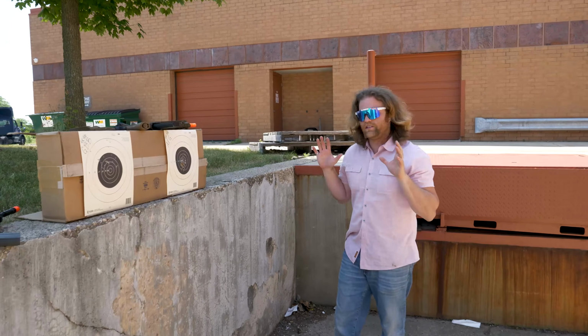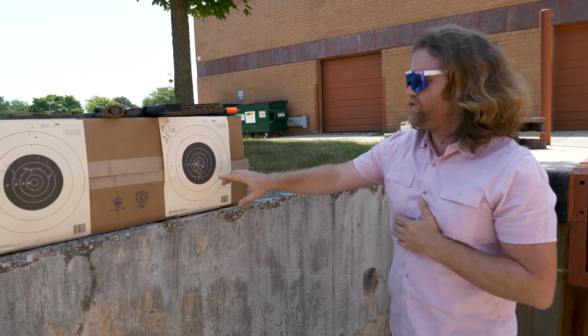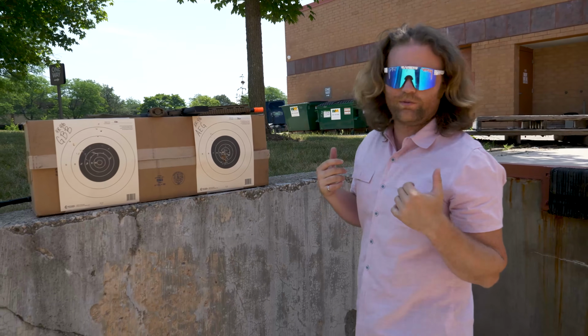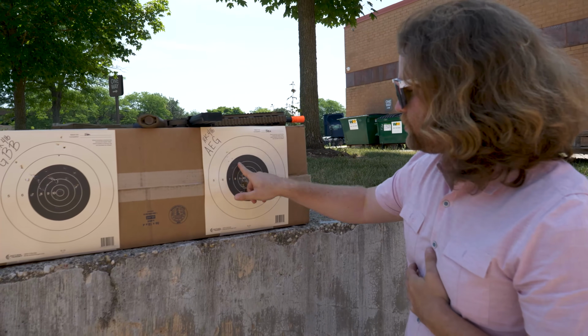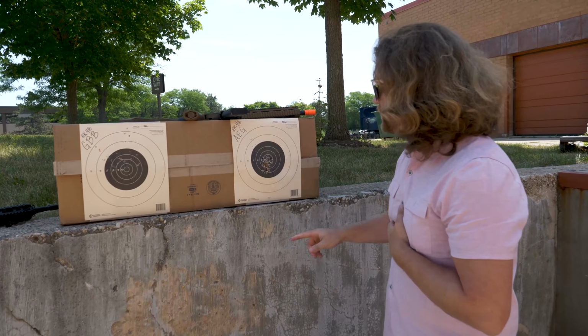All right, so again, this is the difference between these two right here and the AEG. You're going to get a little bit tighter groupings because with the AEG, you don't have any recoil, so there's no human error from that. As we shot the single shots right here, they're a pretty good grouping. Full auto decimated the target.